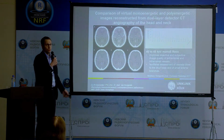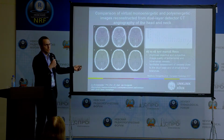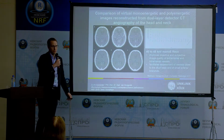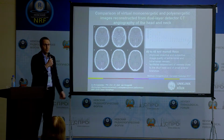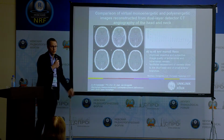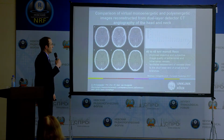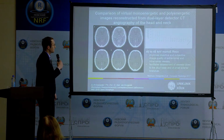Then we could also use this to reduce the contrast dose. This was performed with 70 milliliters of contrast medium. We could also then take 50 or 40, which is of economic benefit and also of benefit especially to the patients with a poor kidney function. And we can also use this to reduce the radiation dose.